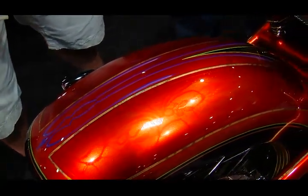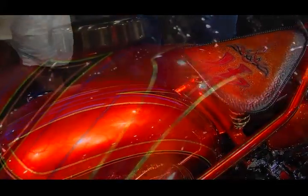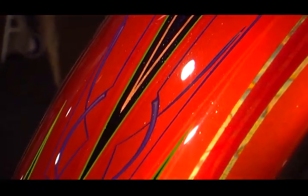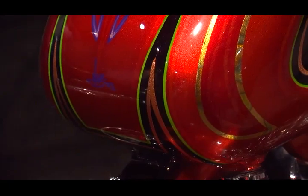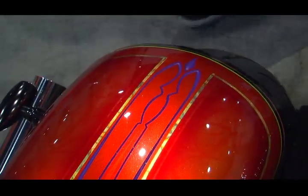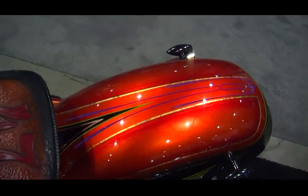I use the tape not only to spray, but especially on a paint job like this, I use the tape as a spacer, to make sure everything's even. I'll lay out three-quarter inch, three-quarter inch, because this is a paint job that calls for something like that. So you're concerned about making the left and right the same, and you use the tapes to do that. Because it's a very symmetrical paint job. You don't want one side to be a little bit bigger than the other.